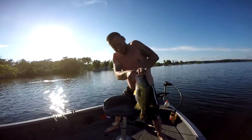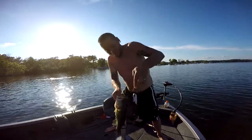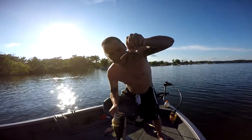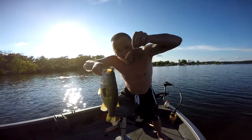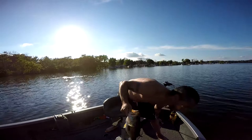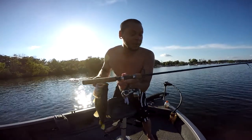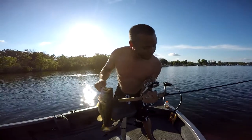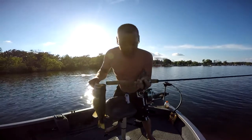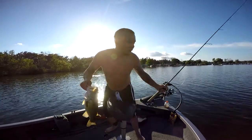Got this second big one in 2 days on this little tiny 4-inch. This is a BPS Stik-O 4-inch. I'm using my ultralight Bass Pro Shops rod. It's a micro light. Light, just light. It's not an ultralight. And a little tiny Mitchell 310.